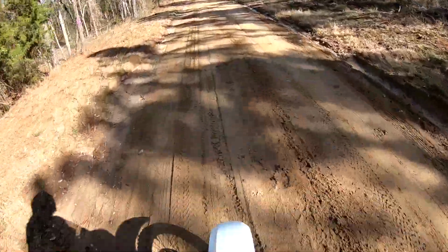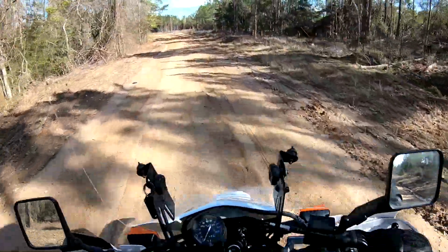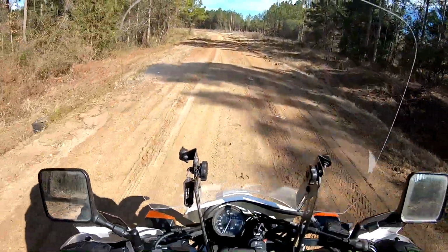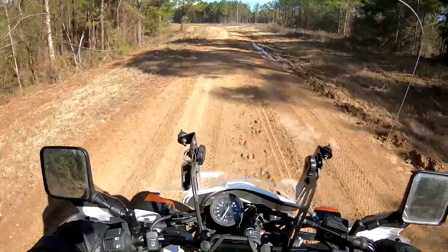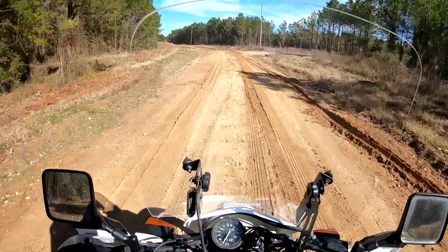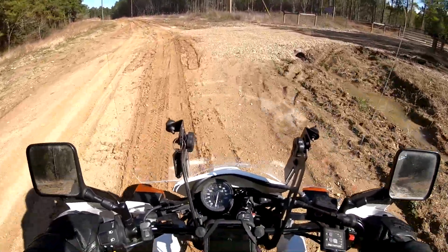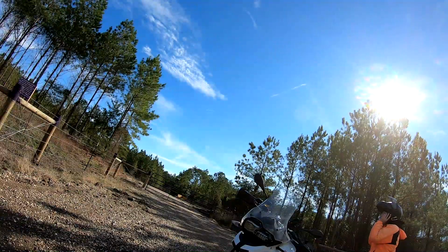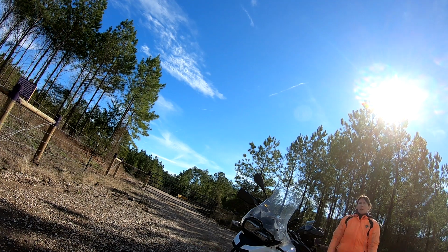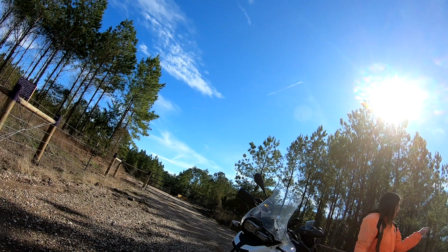Then we hit the second section of muck. Seeing no end to this, time to pull over. Can get the bike back through this.